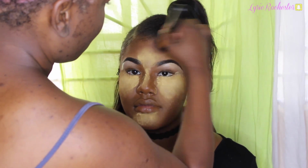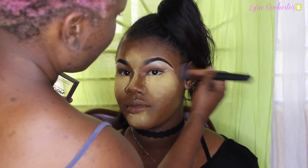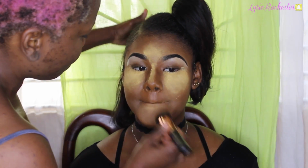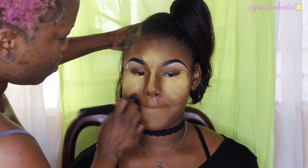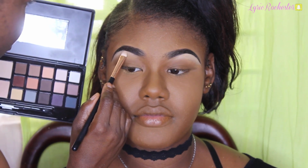So I'm using my flat top brush and I'm just applying my Black Opal 600 deep, and I'm using the same brush just to blend out the Sacha Buttercup. I'm not adding anything, but I'm using the same brush because it has the Black Opal powder on it already, so it kind of gives the Sacha Buttercup not that much of a yellowy harsh look.